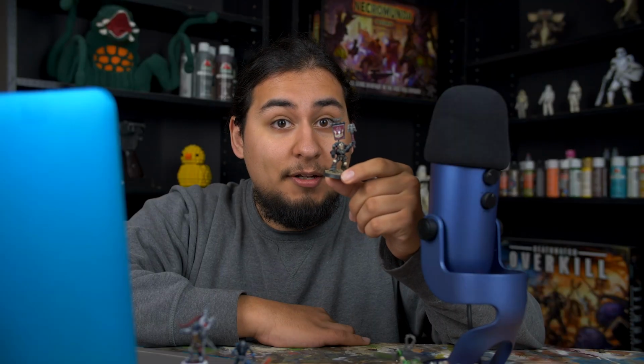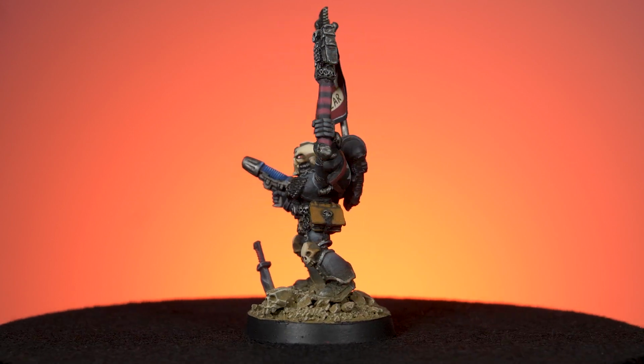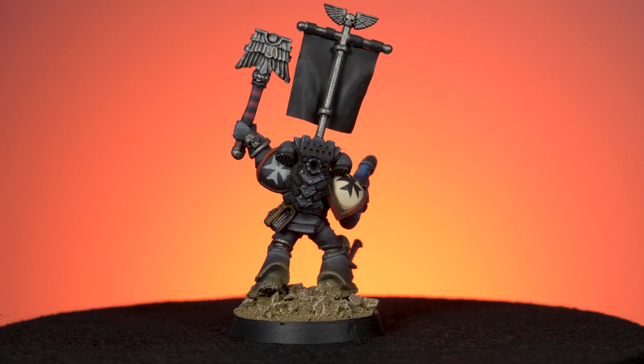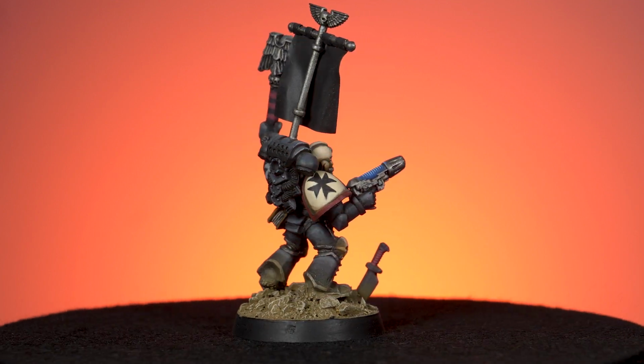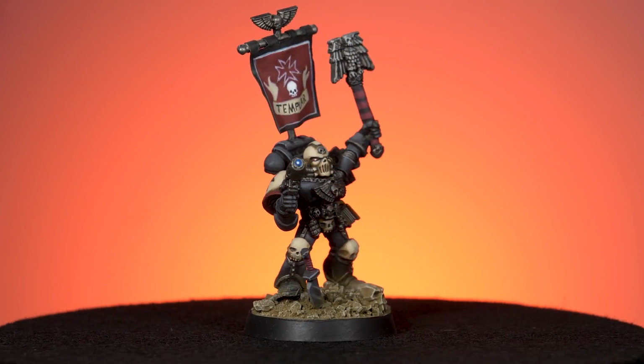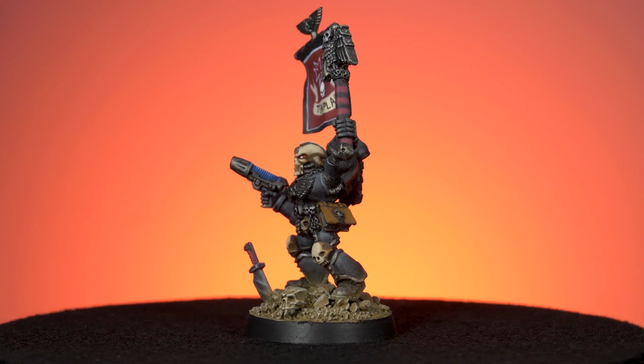Retro Space Marine Chaplain. This model is a retro Chaplain. I believe this is 2nd edition for Warhammer 40,000 by Games Workshop. I am a big fan of the Black Templar. I have almost 10,000 points of Space Marine Black Templar's chapter, and I collect the Chaplains, and this guy had to be in my collection.